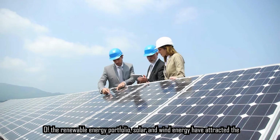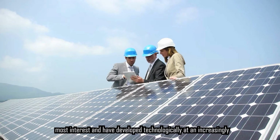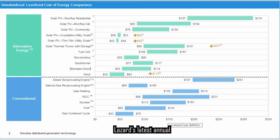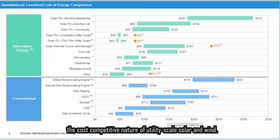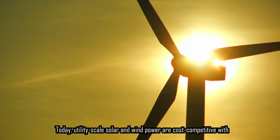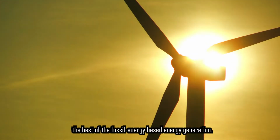Of the renewable energy portfolio, solar and wind energy have attracted the most interest and have developed technologically at an increasingly accelerated pace. Lazard's latest annual levelized cost of energy analysis demonstrates the cost-competitive nature of utility-scale solar and wind. Today, utility-scale solar and wind power are cost-competitive with the best of the fossil energy-based energy generation.